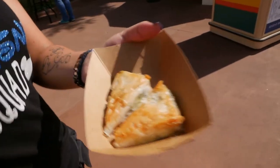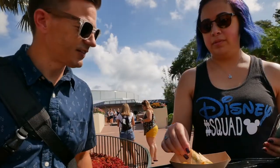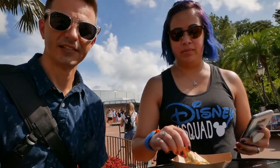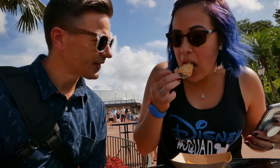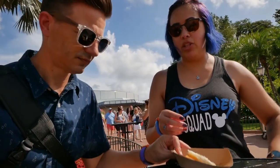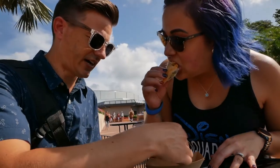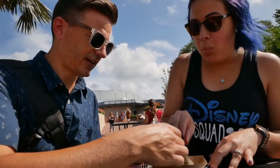Little spinach pie. So we've got our spanakopita. She said it's really hot, so maybe we'll wait a second. No? Going in? Tastes like... We get two of them. Tastes like spinach dip. So we've got two in there. I like the flaky... Ooh, it is hot. Oh, it's extra hot.